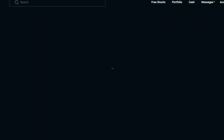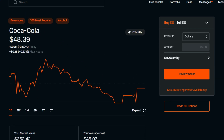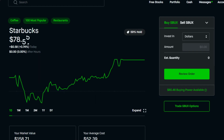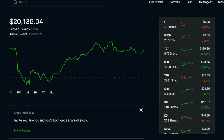After that, we have Coca-Cola. Cost basis of $45.07, 7.28 shares, not a massive position. Up $24 or 7.3%. Really nothing massive, just a consistent base to the portfolio. I enjoy having Coca-Cola in there just to make it consistent. Starbucks, cost basis of $52.39, 2 shares of this, 2.01. Total return of $53 or 50%. Good return on that. Not really planning on buying more though.